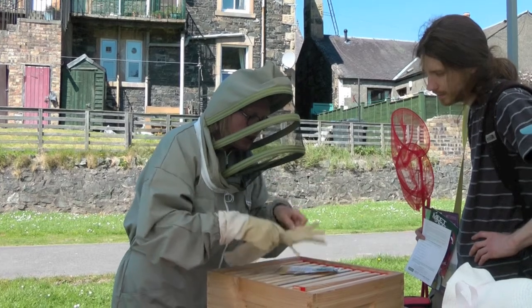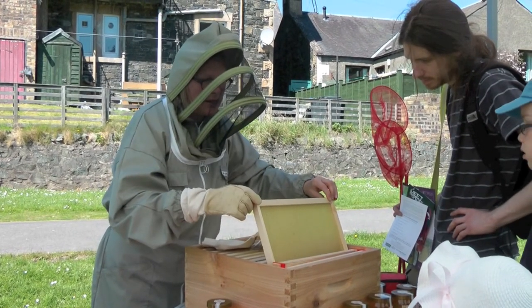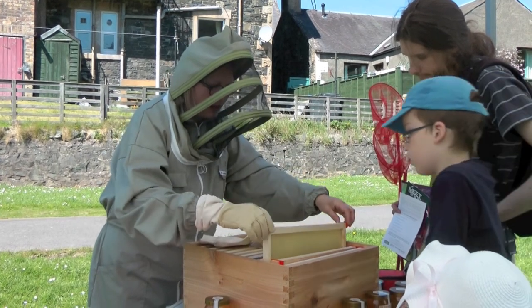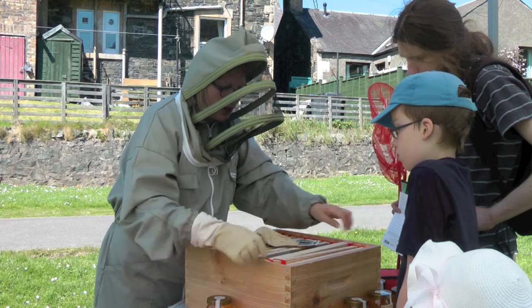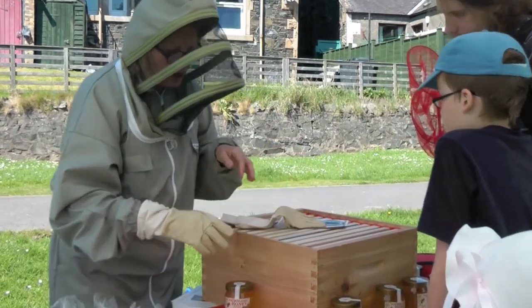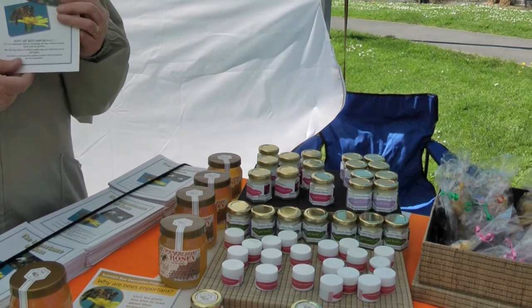Your gloves on, okay, so that you can have your hands nicely protected as well, because what you do is you're checking whether everything's okay inside the hive. So this is where they live, in little frames, okay? And so you have to check them regularly, whether they're in good health, whether they're laying lots of eggs. Products you get from keeping a beehive, you can get honey from the bees.